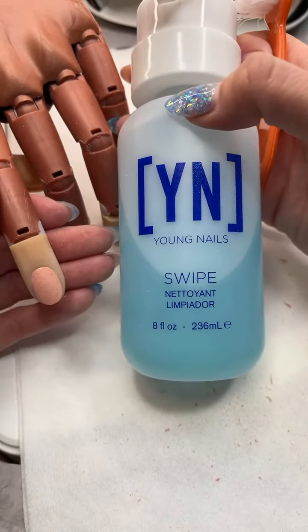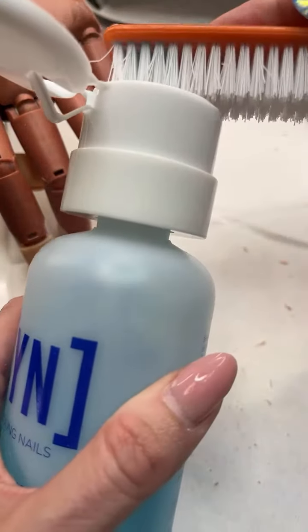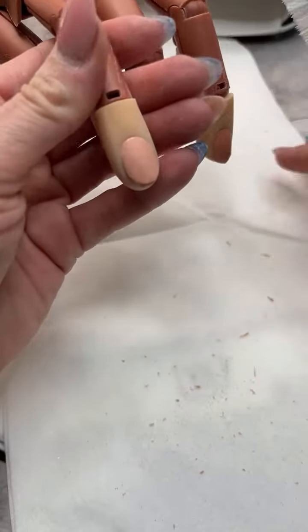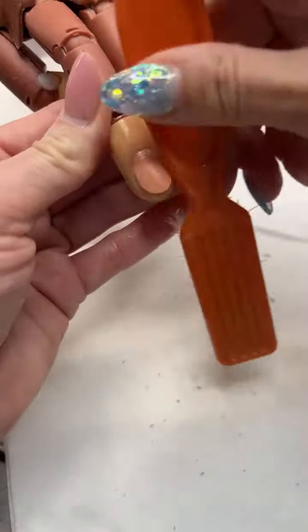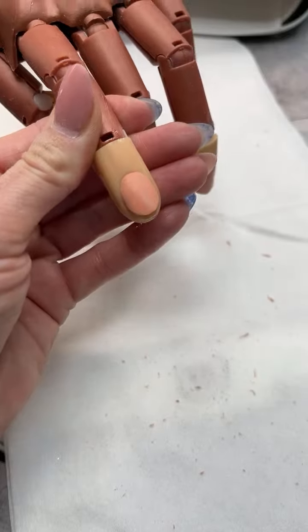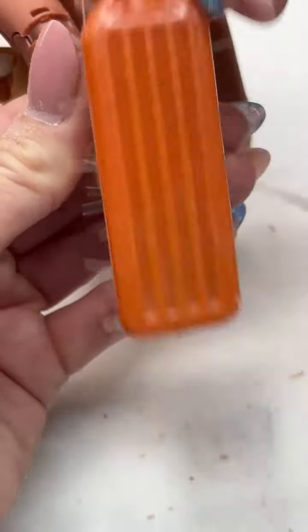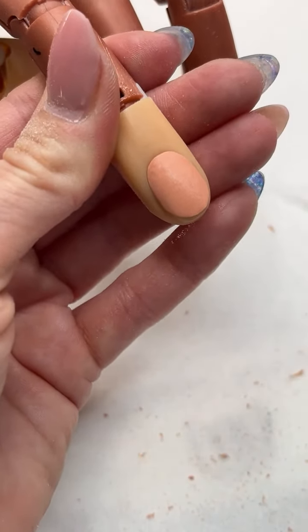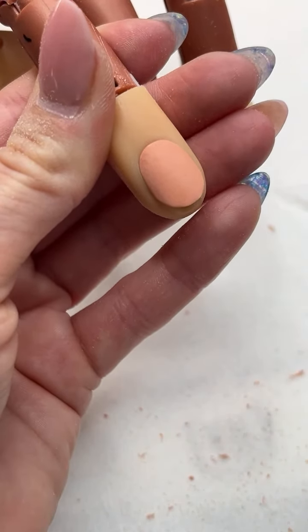But next thing we're going to do is we're going to use our Swipe. And Swipe is going to be our cleanser. I'm going to pump a little bit of that up onto my manicure brush, and then we're going to use that to clean through that whole nail surface. Really what that Swipe is going to do is clean off that nail, help to remove any dust, any germs, any bacteria, anything like that that may be on that nail and contaminating that nail. It's also going to help to, I don't like to say dehydrate the nail, but it's going to pull off the extra oils from that nail surface.